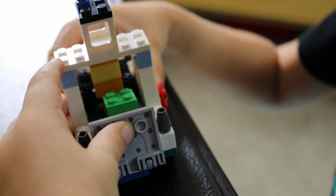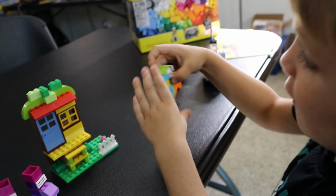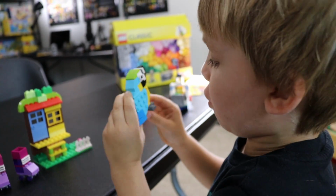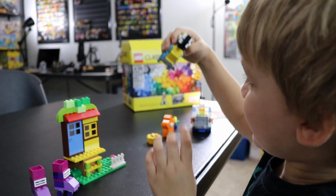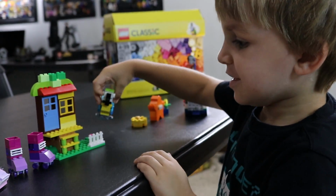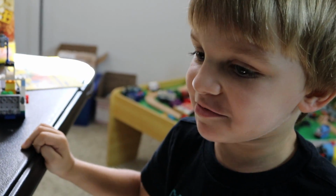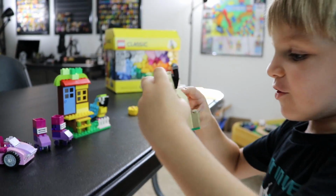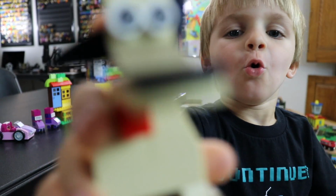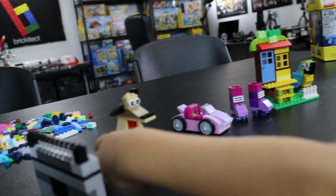Yeah. There it is. That's a ferry. Do you know what kind of bird that is? Yeah. What is it? The parrot. Oh boy. Broke my camera. He likes to poke your camera. The doggy. He's trying to sniff your camera.